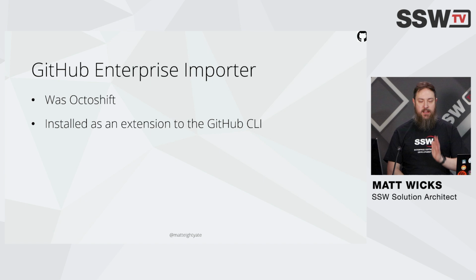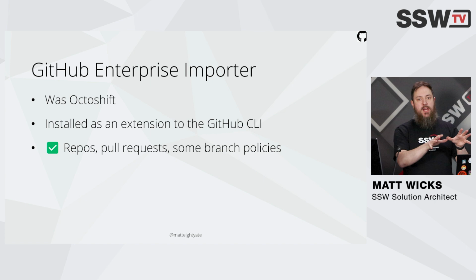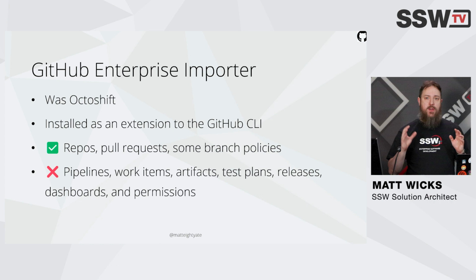And it will look at your Azure DevOps setup. It'll look at all the projects, grab all the repos, all the pull requests, which aren't actually part of your Git repository, all the comments on those, maybe even some branch policies, and move that over to GitHub, and then sort of make the old DevOps project, decommission that, light up the new one, which is really cool. It doesn't migrate everything though. So if you had any pipelines in there, work items, artifacts, test plans, releases, dashboards, and any other permissions, they're not going to flow through, unfortunately.